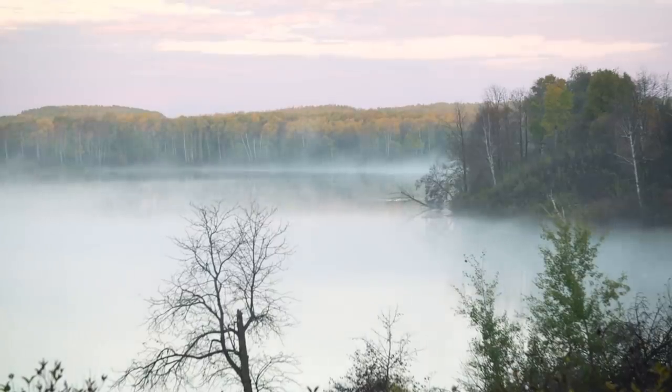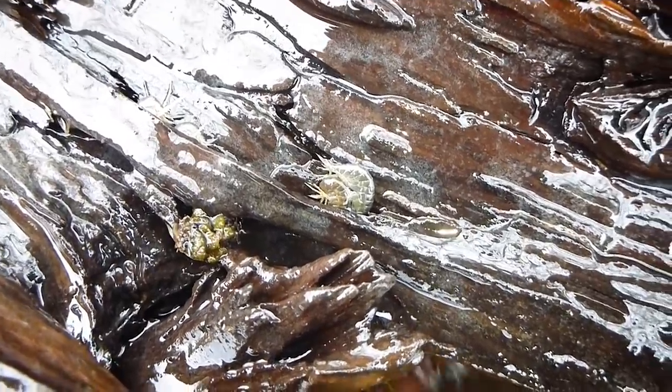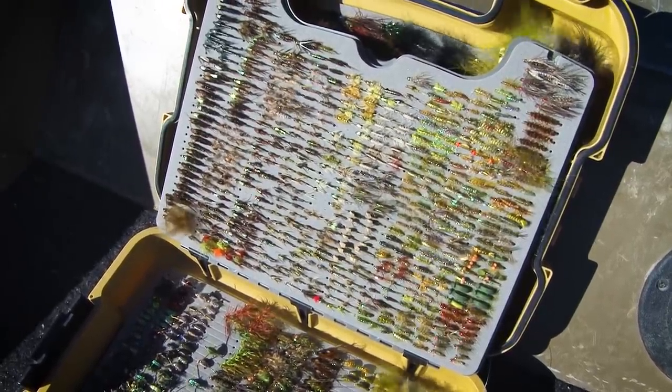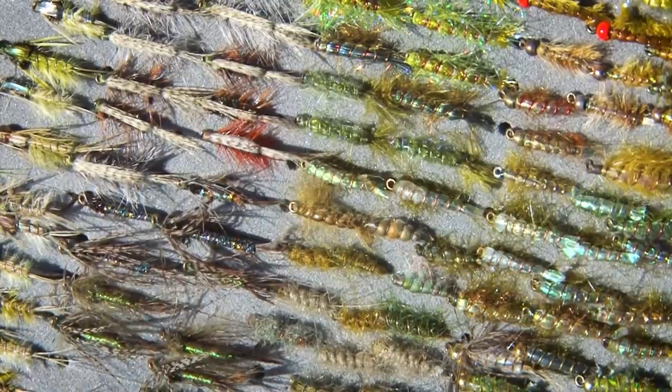By the fall, the major hatches for the season are complete. Staple prey items such as scuds, leeches, baitfish, and immature damselfly and dragonfly nymphs are key menu items. Your pattern selections should reflect these staples. On average, your flies should range from number 8 through number 14.